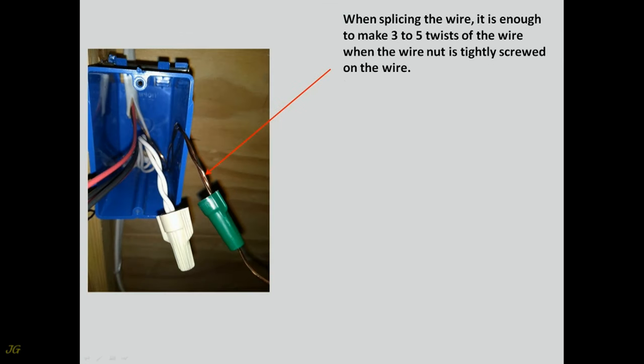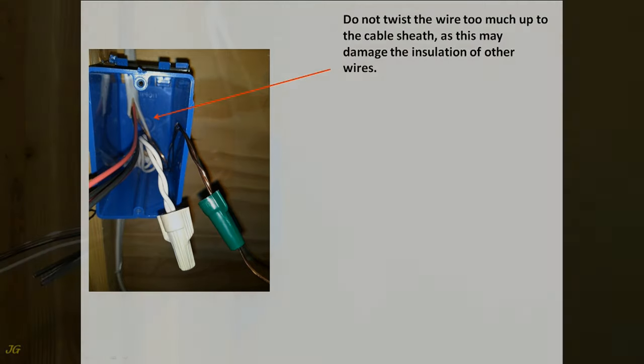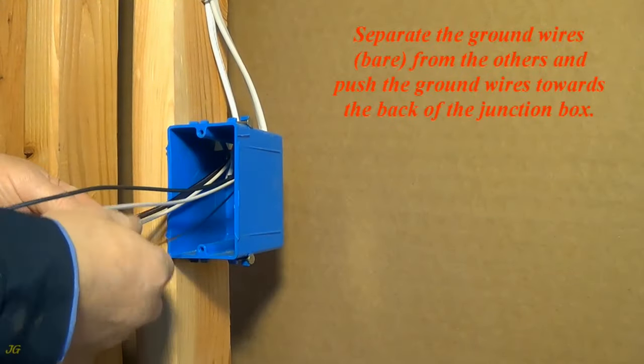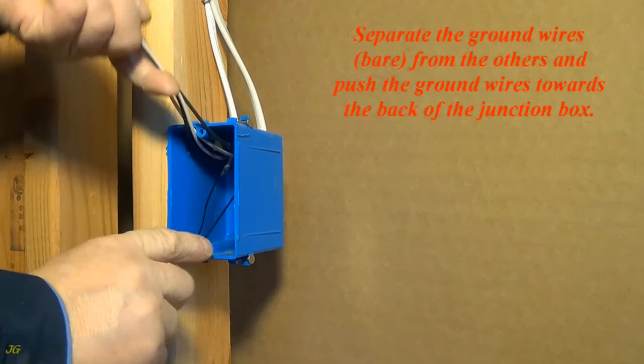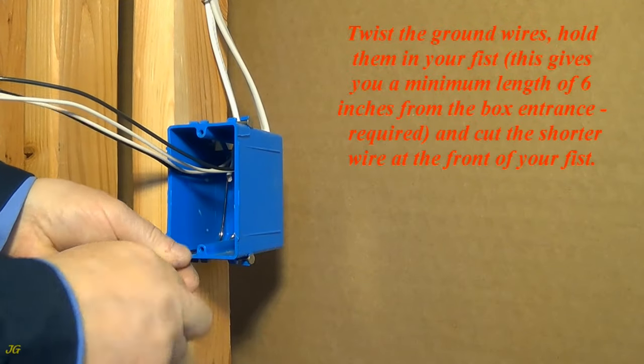When splicing the wire, it is enough to make 3 to 5 twists of the wire when the wire nut is tightly screwed on the wire. Do not twist the wire too much up to the cable sheath, as this may damage the insulation of other wires. Separate the ground wires, bare, from the others and push the ground wires towards the back of the junction box. Twist the ground wires.